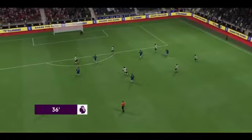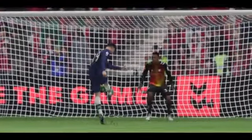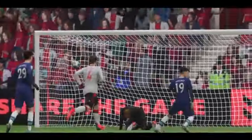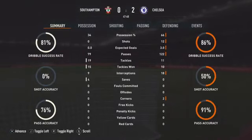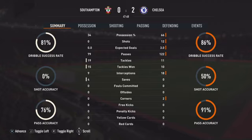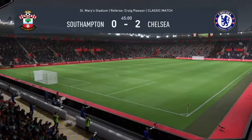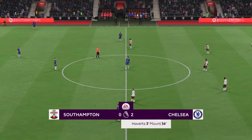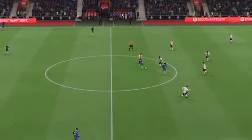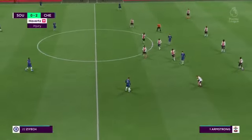Ziyech, on to Pulisic, it's got to be, it's in, they're looking really relaxed and confident, and not giving the opposition much of a look in. So back in business here, and Chelsea dominating the proceedings in the first half of this game. Will we see a similar pattern in the second 45?